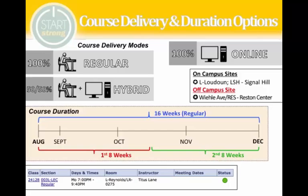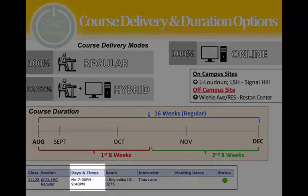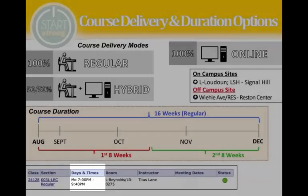Okay, now let's take a closer look at the different sections to consider when searching and registering for courses in the Student Information System, or SIS for short, from your MyNova account. The days and time column indicates when the course will meet. In this case, the course meets on Monday from 7 p.m. to 9:40 p.m.